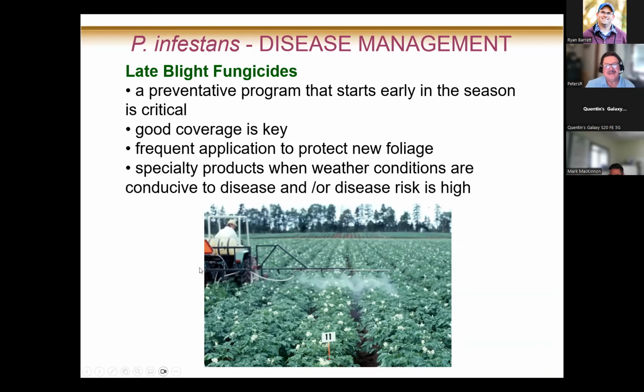So let's talk a bit about fungicide, because that's definitely one of the key management options to control this disease. I mentioned starting early is critical with a preventative program, because once you have disease, it's much more difficult to manage the problem. Good coverage is important, and I'll show you in the next slide why that is. And the other factor, of course, is that if you're in this really explosive growth stage where the plants are growing quickly, it's very difficult to protect that new foliage as the plants grow so quickly.